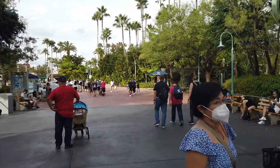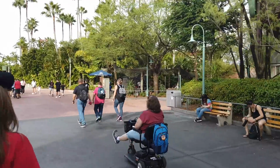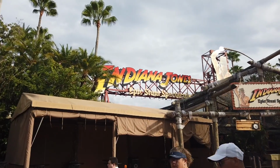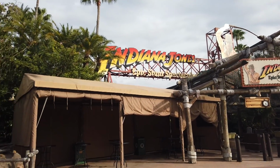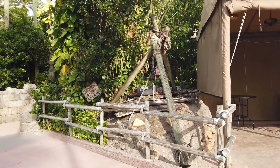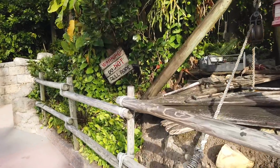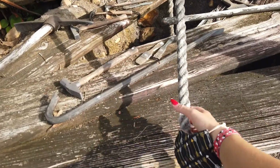So instead, considering I'm not under 12 and that show's not even happening, I think you want me to disobey the rules. And I know where you want me to go. A place you can break the rules, here outside the Indiana Jones Epic Stunt Spectacular, which is a great show where they show you how they do the stunts in Indiana Jones. And right outside here, you actually have a dig site. And it says, warning, do not pull the rope. But I'm going to disobey the sign.